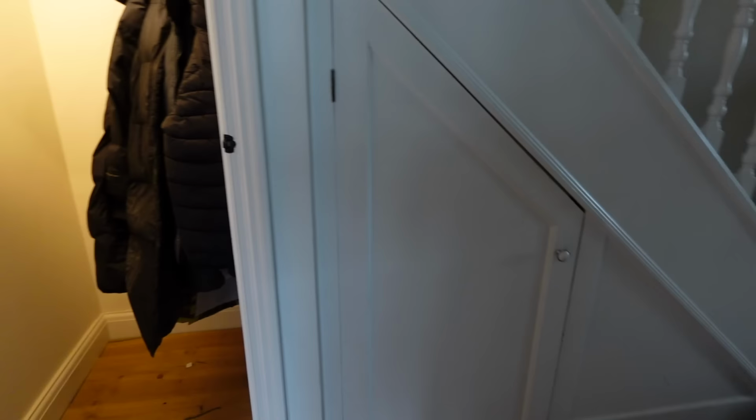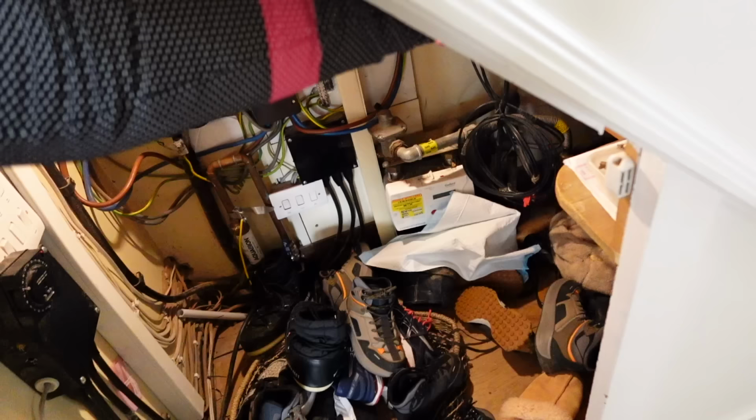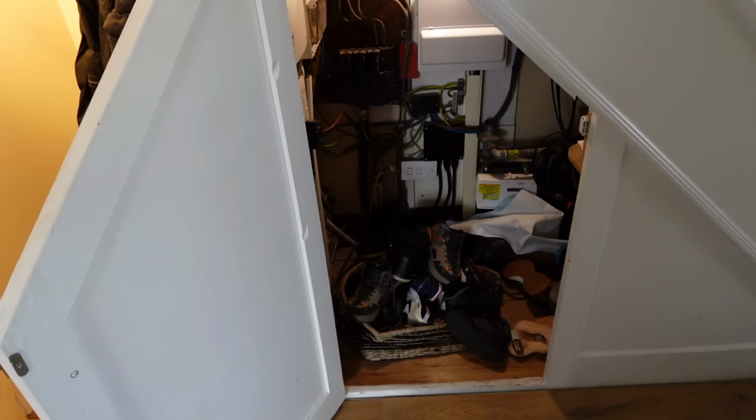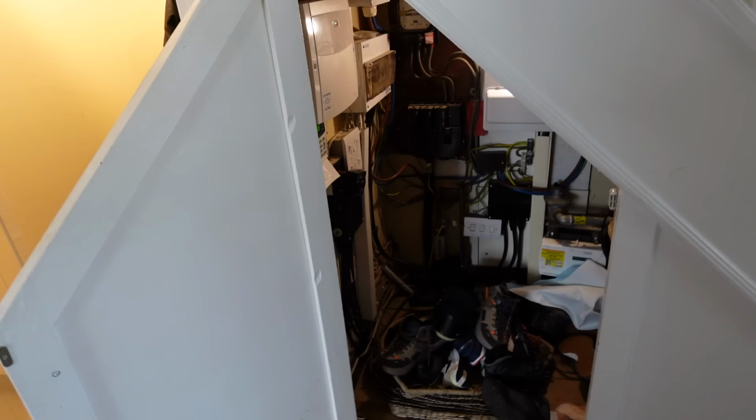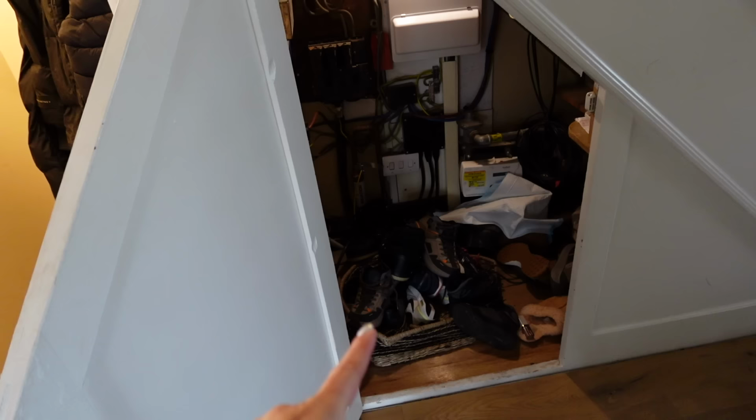One day I would totally love for this area to be a dog area, maybe with some water and some food. But there are so many electricals in here. Everyone I've spoken to about it isn't sure that it would work, but I love those little beds under the stairs. So we will see, but I might just clear this out because I still haven't put all this into the storage. So I will do that now.